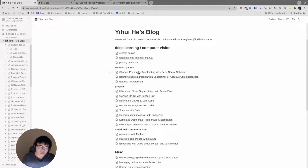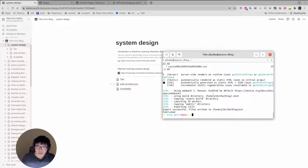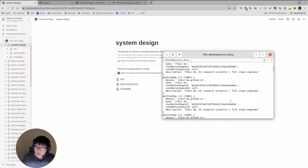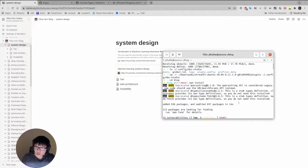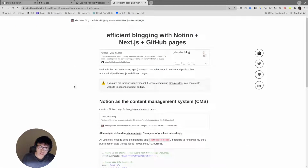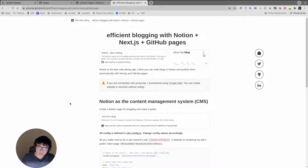So all you need to do is write the blogs here, go to my GitHub repo, and just run npm deploy. Boom, you got the website deployed on GitHub Pages. And this is the final result. Isn't that easy and the most beautiful way?